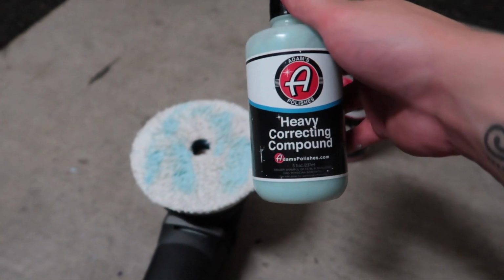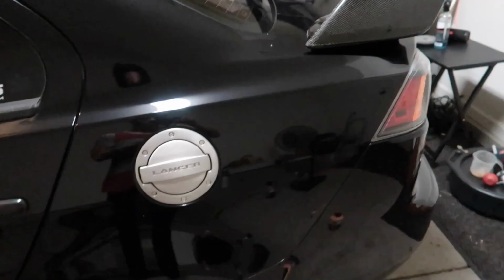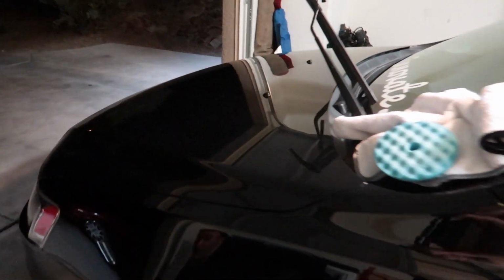You can see that. Gassed right here. I'm gonna use the microfiber cutting pad with the heavy correcting compound. See what justice we can do. Alright guys, after 1 pass, it's gone. God bless. Alright guys, finally got this whole side of the car done. Now we're gonna hit the dreadful hood.